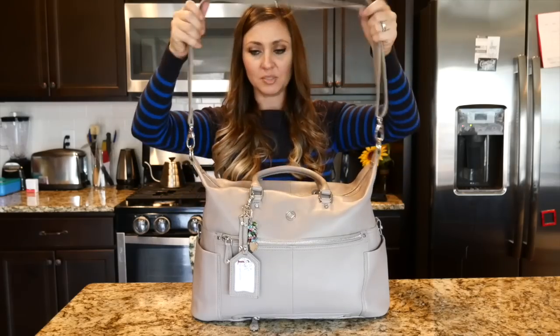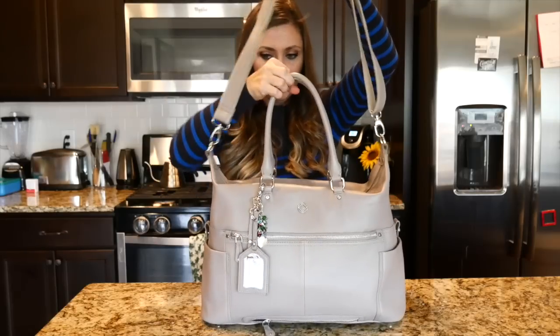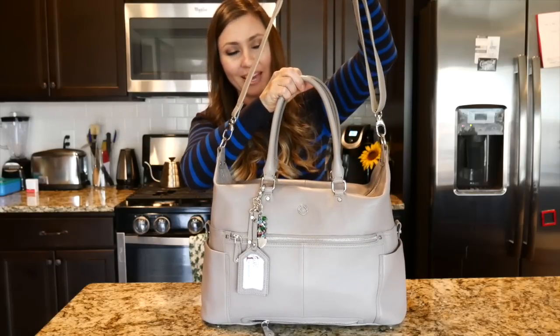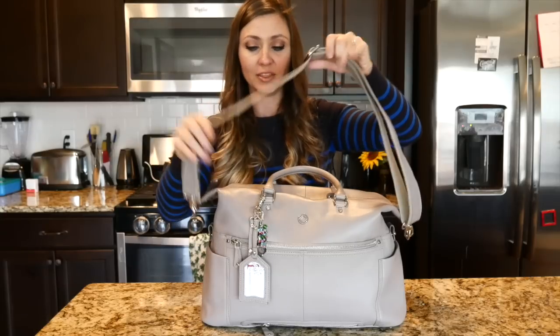So when you wear this crossbody, the bag actually picks up like this. If you have it all the way full, the bag will stand up quite a bit more this way and look a little bit more like a Lily Jade Megan. I think we have really good variability of length on this messenger strap.